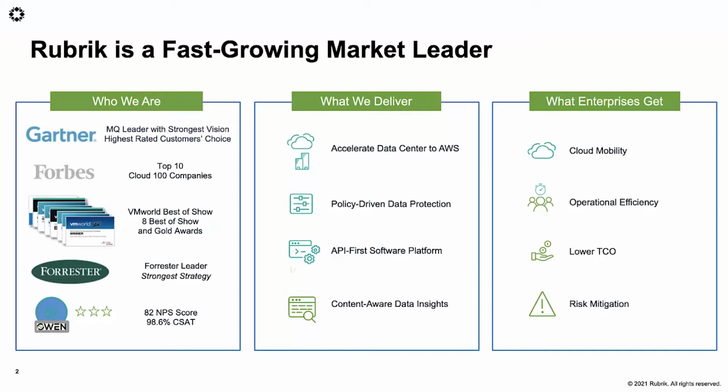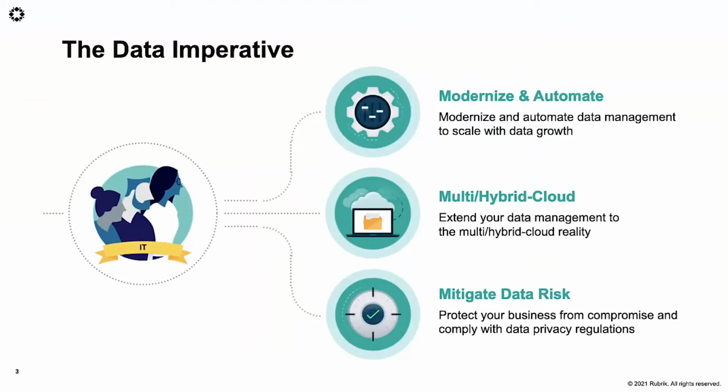We make backup recovery simple, both operationally and architecturally. However, it goes a lot deeper than that. We also understand what's top of mind for our customers. So whether it's to drive operational efficiency, bring products and services to market faster, security, governance, cloud mobility, all the buzzwords, our product solves for these value drivers. So let's jump into a few slides just to see how we enable our customers to achieve their initiatives.